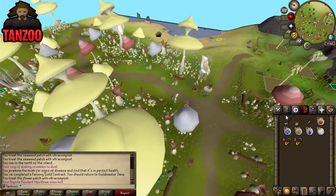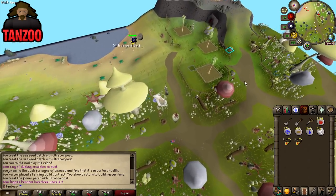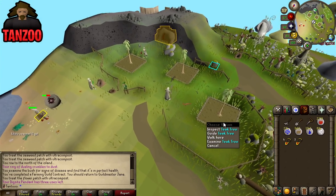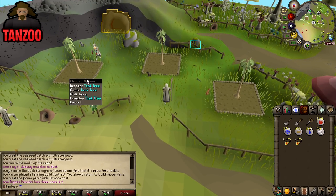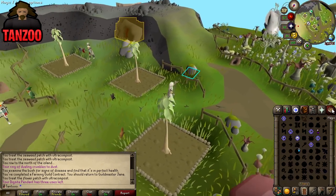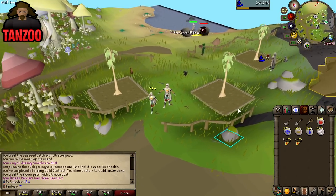Jensen, with the introduction of the farming contracts that we've been doing, I've managed to get myself 3 teak trees, and I'm going to be honest, Jen, I thought they were grown, and they are not. Great, so thanks. It doesn't matter. We will carry on to the farm run that I was going to do prior to this.